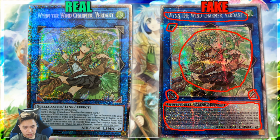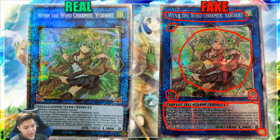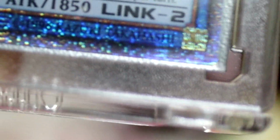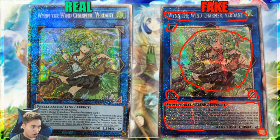Next is a big one, the Anubis seal. All real Yu-Gi-Oh cards have a stamp, a Konami stamp. That's what we call the Anubis stamp, and it's silver if it's a non-first edition card, and gold if it's a first edition card, barring a couple of exceptions in really old sets. See on the left, the Anubis sign, you can see it. You can literally see the four Millennium eyes on the one on the left, but on the one on the right, it's just kind of flat. Because it's just really hard to replicate that. That's just the bottom line.